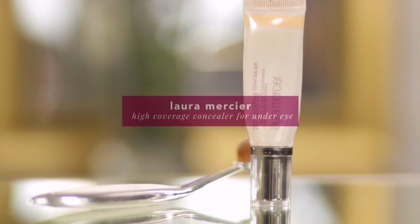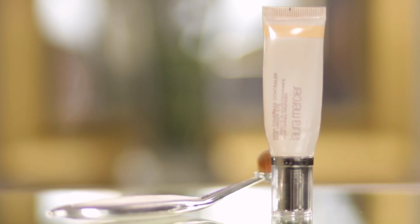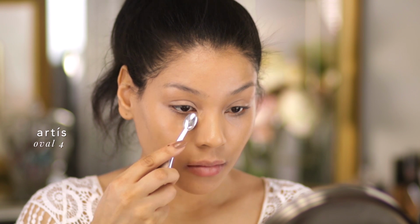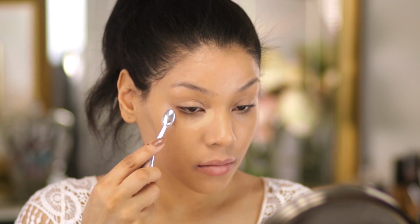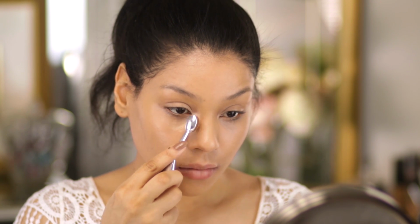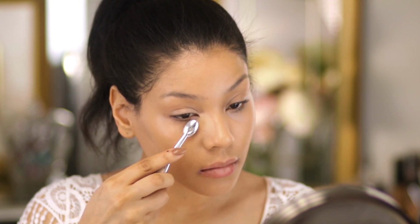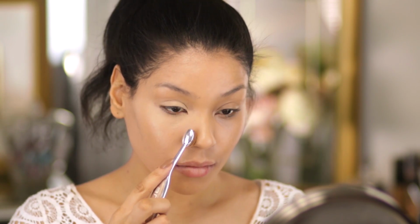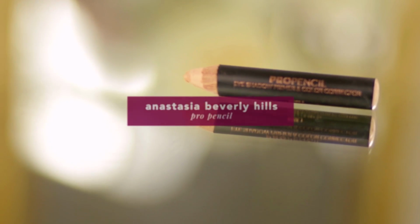Now, to conceal the darkness in my eye area, I'm using this concealer by Mercier, which is a little bit thicker, but it has nice coverage. I'm tapping it in with this brush, which has nice dense bristles, so it helps keep the coverage. And then I buff out the edges with the bigger foundation brush, which if you can only get one Artiste brush, I would go for that bigger one because it's nice and big and dense and soft, and it helps get my foundation done really quickly and really effortlessly.